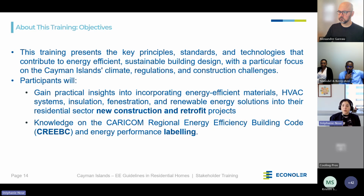So to be really up to date with the more recent materials that exist in the region, also to take into account cost change on those materials or on equipment. So even knowing now that this code will be updated, it will be even more relevant to get knowledge of it and maybe eventually to adopt it.